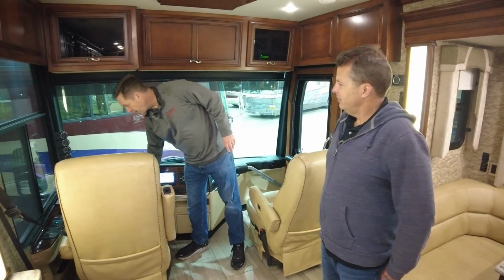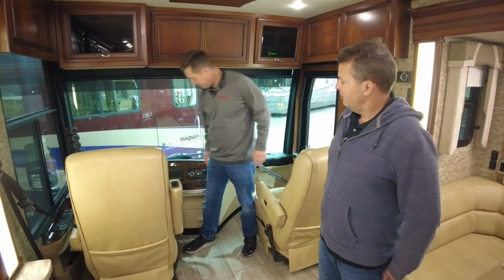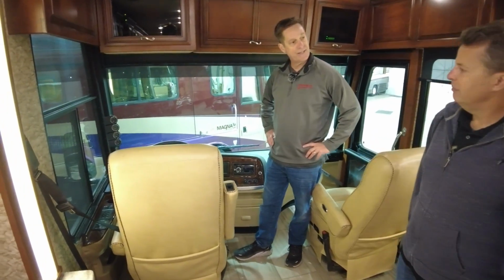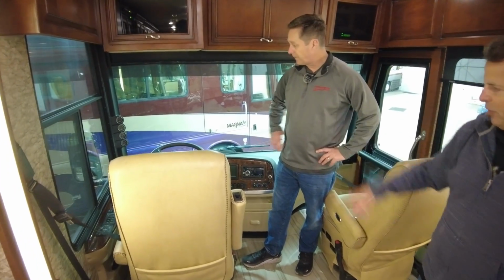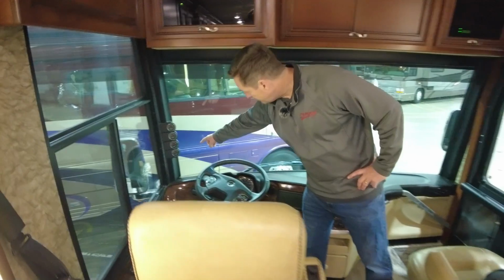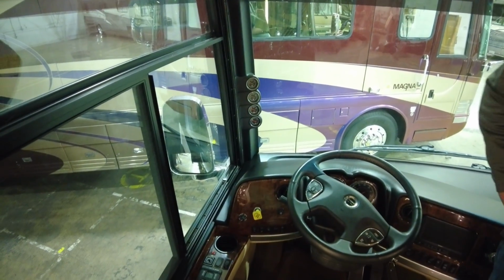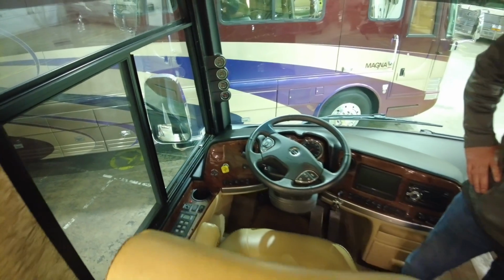Yeah. So I think they did a nice job of ergonomics as far as laying everything out and being able to see your gauges as you drive. I like the A-pillar gauges there, the 4 stacked. Yeah. That's cool for you gearheads out there, huh? Yeah. You're kind of one of them. Oh, maybe.